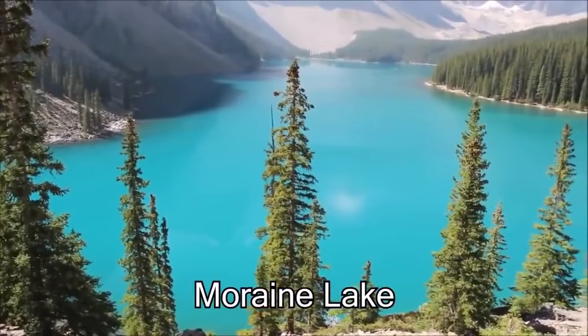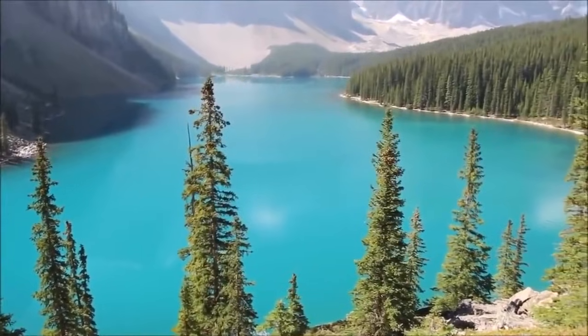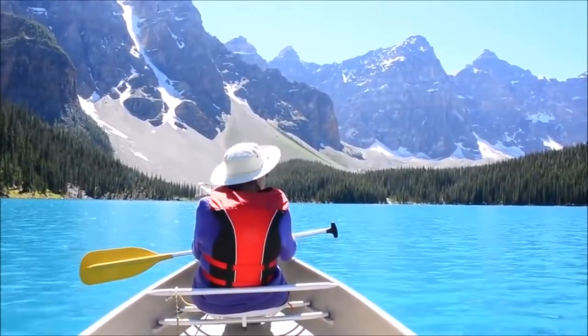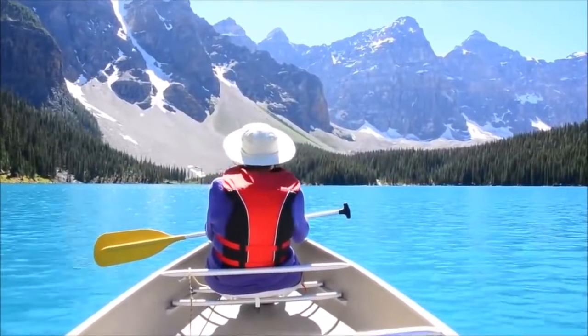This is Moraine Lake, located in Canada. The reason why the water gets so blue is because of something called rock flour. Rock flour is pretty much the dust that results from erosion, and that dust falls into the lake, giving it that blue color.